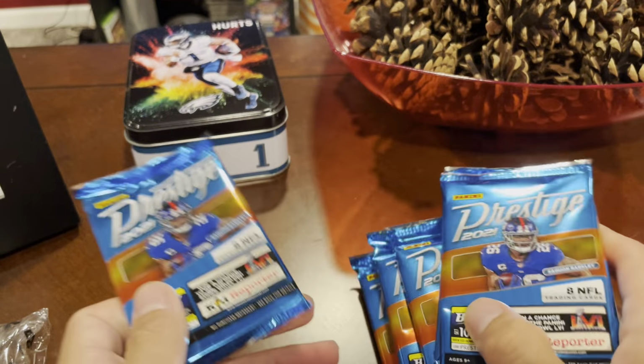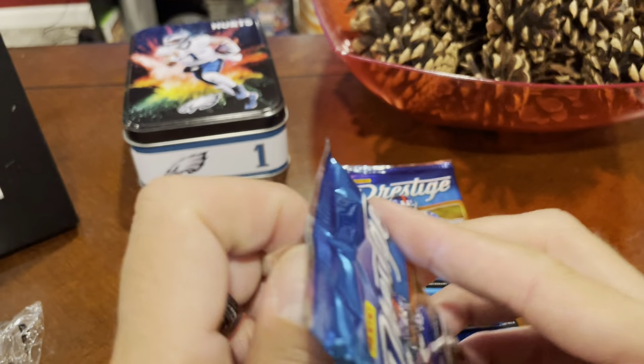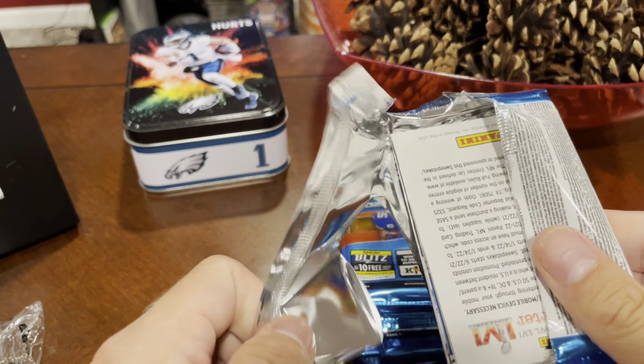By the way, folks, and this might just be a me thing and you might think I'm crazy, but I love the way a wax pack smells when you first open it and the way the cards smell from it too. It's just so cool.